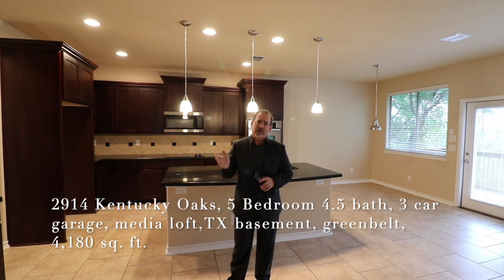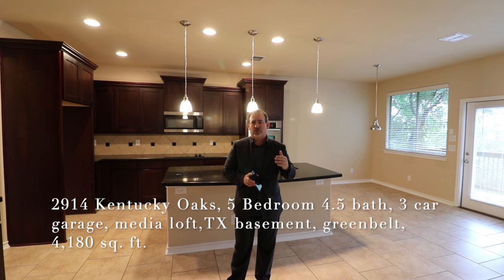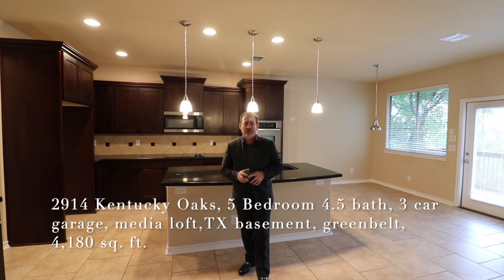And then the upper level, and you don't have too many steps going to each level here, which is nice. But the upper level, you have the rest of the bedrooms along with another loft, a game room area. And you also have a media room, which is really nice.